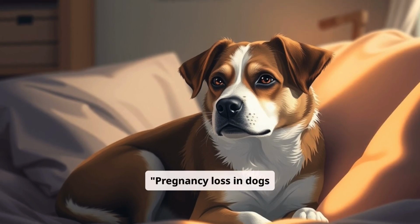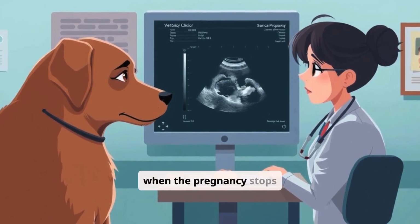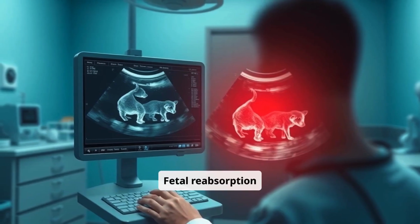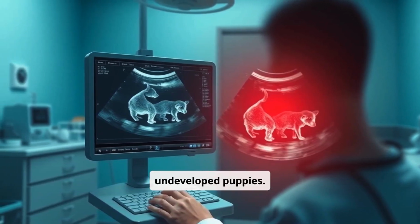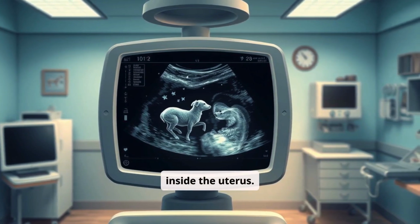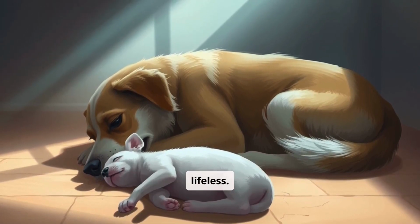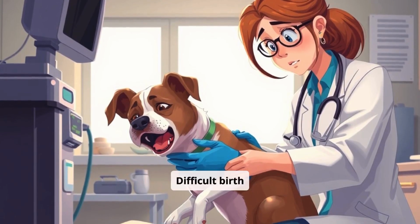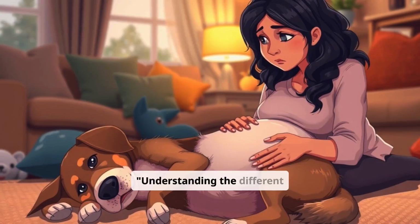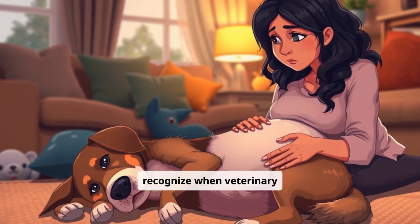Pregnancy loss in dogs can take many forms, including embryonic death, when the pregnancy stops early before the puppies develop; fetal reabsorption, when the body absorbs undeveloped puppies; mummification, where the fetus dries up and remains inside the uterus; stillbirth, when a fully developed puppy is born lifeless; difficult birth complications, dystocia, leading to puppy loss during labor. Understanding the different types of pregnancy loss can help you recognize when veterinary intervention is needed.